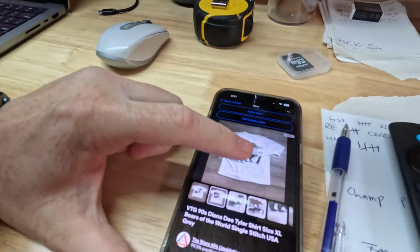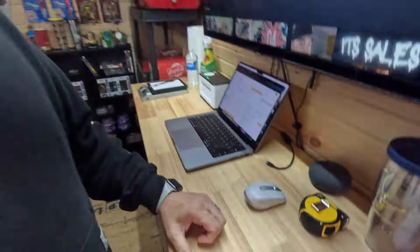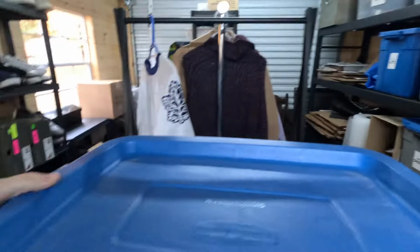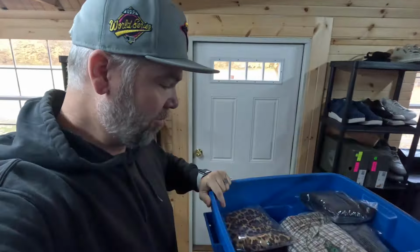This is a 1990s or 90s Diana D Bears of the World t-shirt. Picked this up at my local Goodwill for regular t-shirt price, which I think currently is like $4.79. Supposed to be in clothing one. Got a message from the buyer asking if I ship international, and I just said yeah, I can. I need the name of the city and where it'd be going just so I could get them a rate.